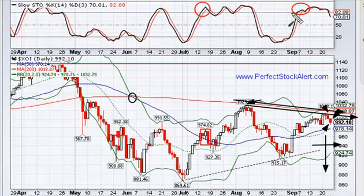Nothing bullish about that, and you just got a great opportunity to be short. There you go. Now you're ticking below that. You've got a ways to go before you get down to where you even need to advance the stop. So keep that all in mind.